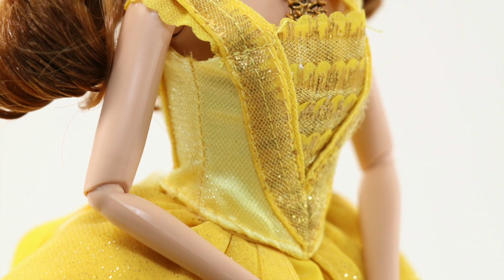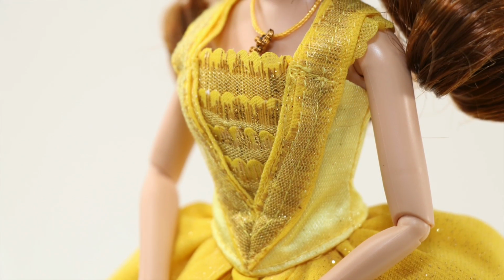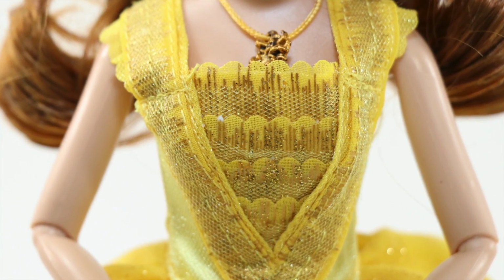The sides of the bodice have a different shade of yellow and glittering textured fabric, which is a lighter shade of yellow compared to the overall shade of the gown. Overall, the bodice is a nice replica of the bodice seen in the film.